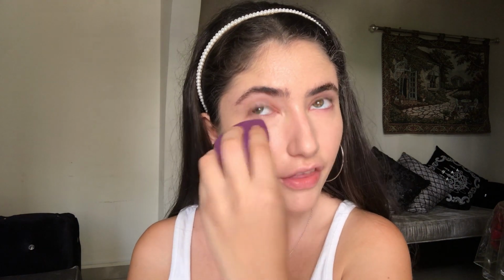Okay, so I'm going in with this concealer from Maybelline. It's the Instant Age Rewind, and this shade can pass as my skin tone. I usually just apply this if I don't want to apply foundation. So I'm just gonna blend out this part, and I'll use another concealer to brighten up in a bit, but I just want to cover up the small darkness that I have there.